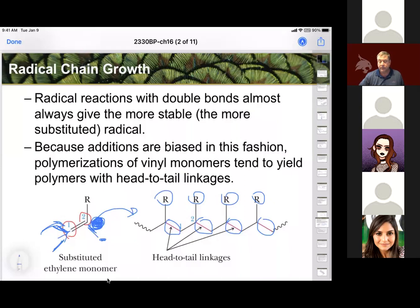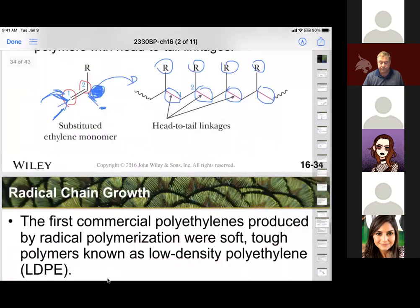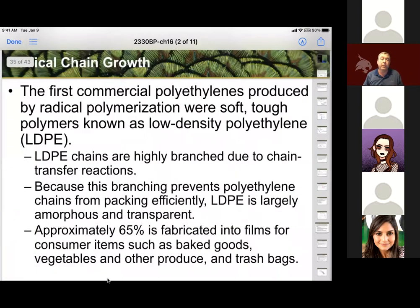All right, one of the most common for this is what we call the polyethylenes. And so if you think about it, ethylene is a very small molecule. And so when you zip it up, it's number one, very inexpensive, and it makes this tough polymer system.